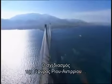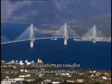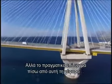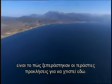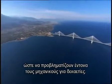The design of the Antirio Bridge looks deceptively simple. 368 sleek cables, 4 conical towers, a yellow ribbon of roadway. At night, it glows. But the true brilliance of this bridge is how it overcame the enormous challenges of building here. Challenges so mind-boggling, they stumped engineers for decades.